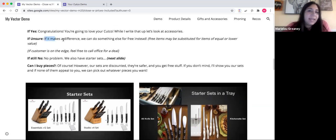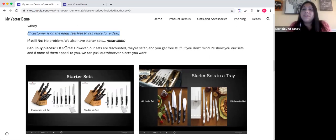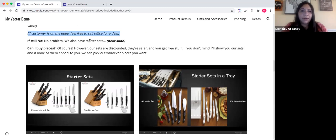If they're unsure, then we say, if it makes a difference, we can do something else for free instead. You can substitute any of the free items that we offer them for an item of equal or lesser value, all right? And so here it says the same thing that I taught you guys, to call the office. So if they're unsure, you call us and you say that they're considering it, right? Using the same exact phrasing, the same exact framework that we use for the homemaker set, all right? So let me call my manager to verify my appointment, check up on any bundles and packages we may have. Call us up. Hey, they're considering the galley set. Okay, great. And then we'll go ahead and direct you on what to do from there. But that's the galley set.